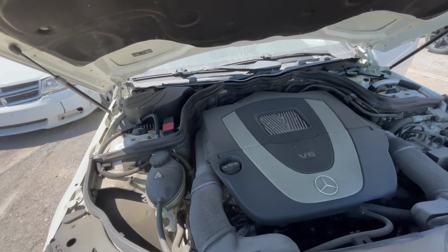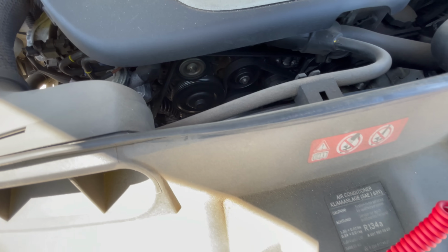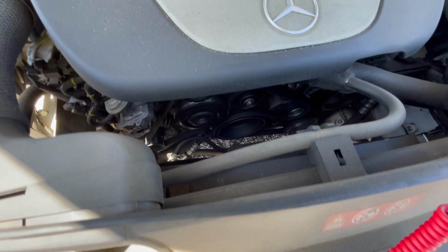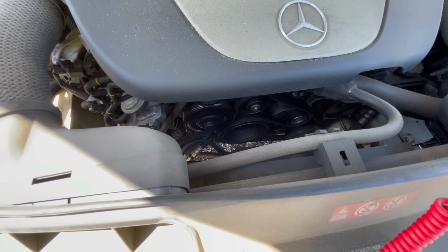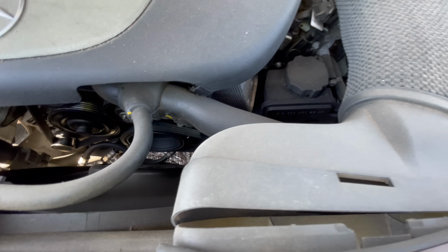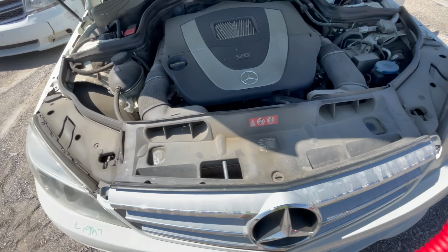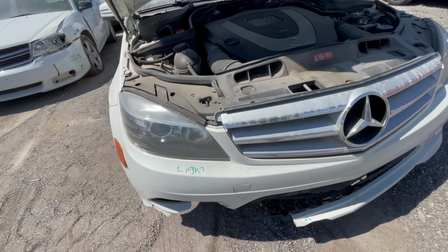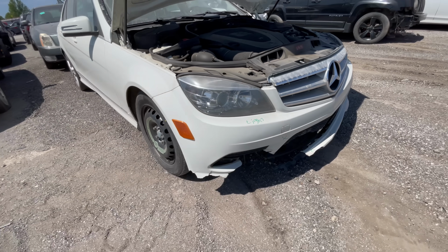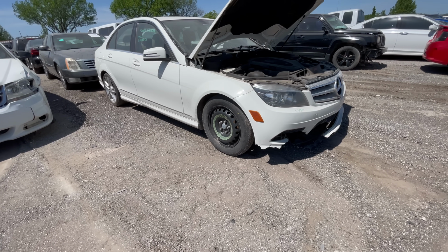May have some lights. Let's see if I can get this open. Here we go. Yeah, we need a definite idler pulley. That's really squeaky. That's crazy squeaky. I haven't heard one that bad in a long time. Other than that damage, yeah, you're gonna need a bumper. And you're gonna need a wheel, unless the wheel is in the trunk.